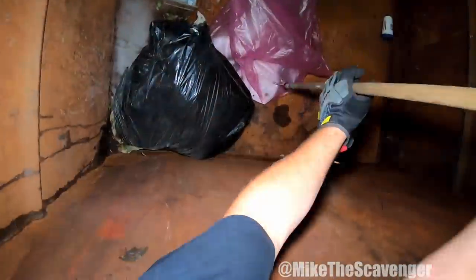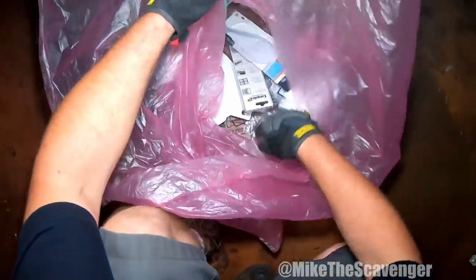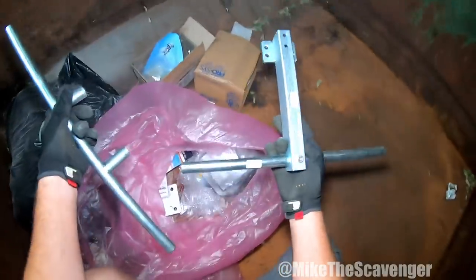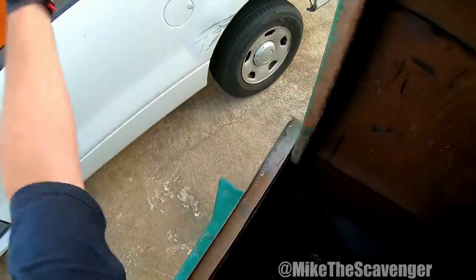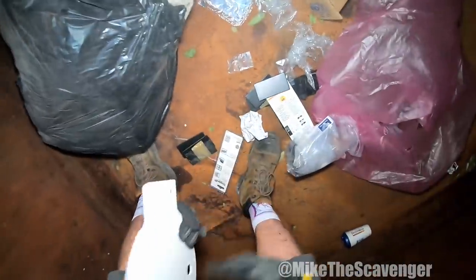Let's see here. Something heavy. Oh, I think I see metal. Something of the metallic sort. Let's check it out. That bag's got all kinds of stuff coming out of it. What you got here? It's a bag of goodies, y'all. A pipe rotating handle, in a pipe. Something real heavy. There we go, there's a plate.